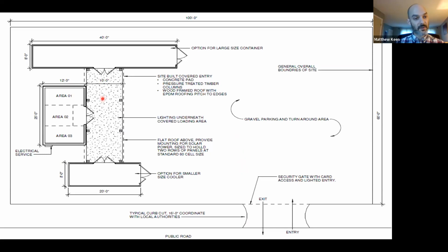This is another drawing, and you can see that the concrete slab was shifted back just to show that there are different orientations that these containers can take. So you could have this 8-foot by 40-foot container attached on the side, another one over here, and you could have a third one right here if that's how you wanted to organize your site.